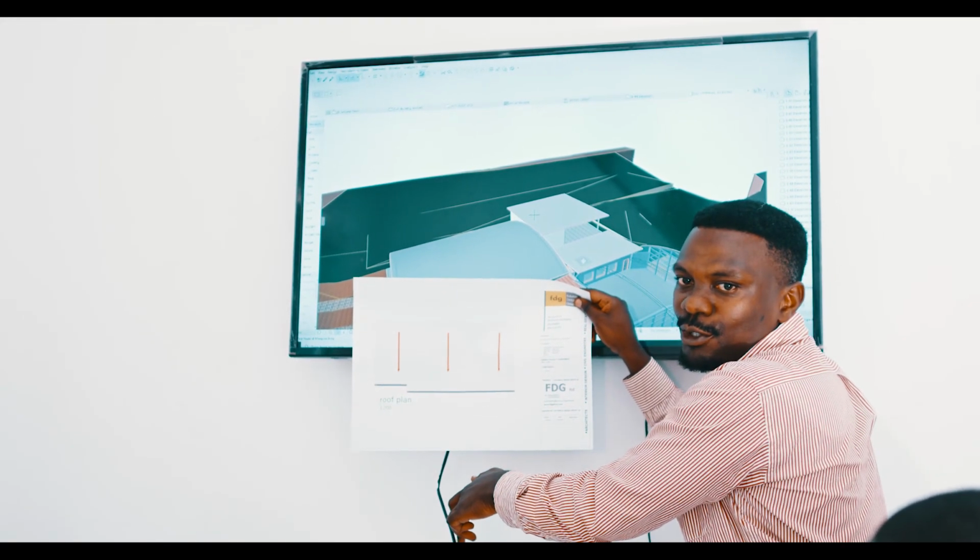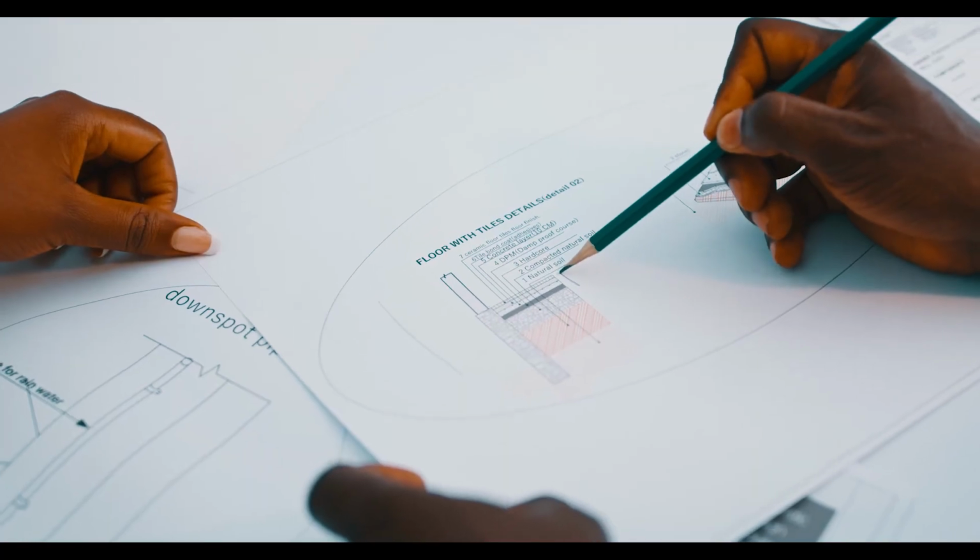To me, the Muhanga Zipline project is a very nice and amazing project, just because it's unique. From that uniqueness, you can see that there is a very big difference between this project and the other projects that we used to design.